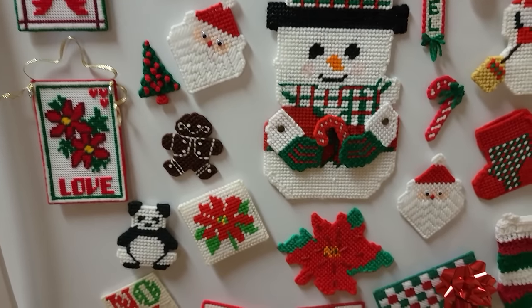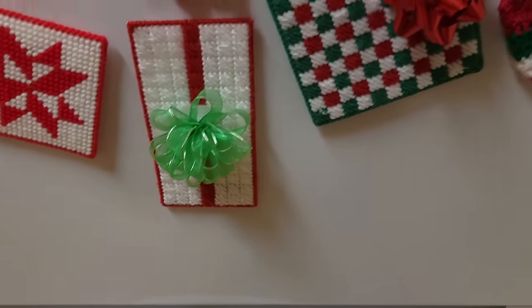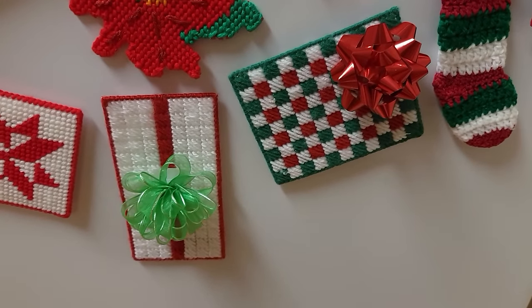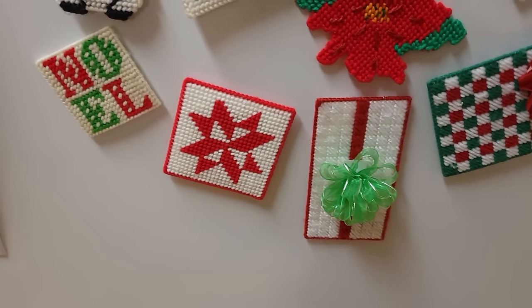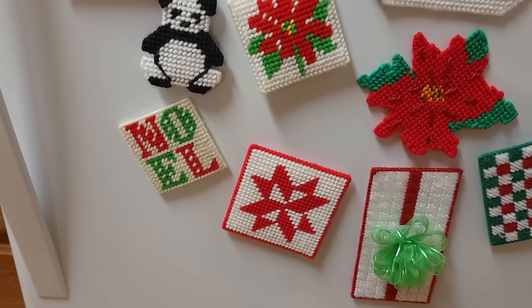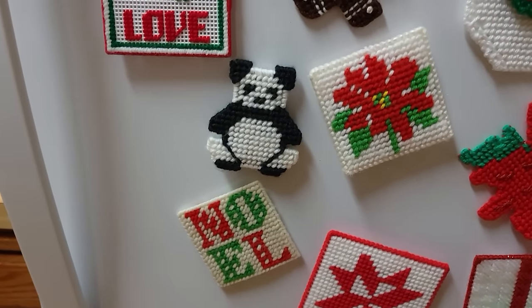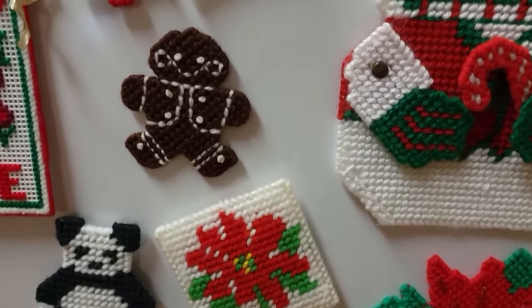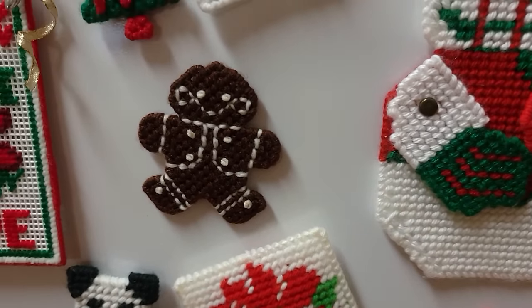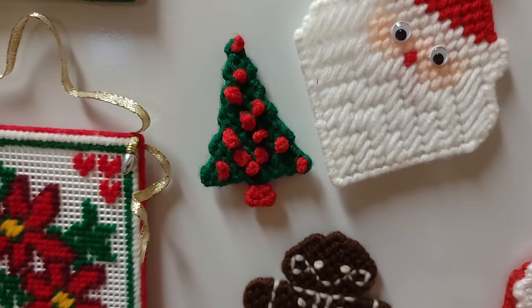other ornaments, like these big square pieces that are meant to be gifts. They did have magnets on the back of them. So I have glued some magnets on backs of some of these that were meant to be ornaments, but I just thought you'd get a kick out of seeing them. I think it's fun when I find little things like this, very tiny ones like that.